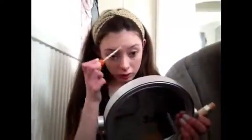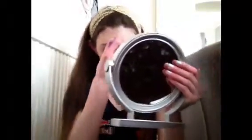Then under my eyes, on my nose, cupid's bow, chin and forehead, I'm going to take the Rimmel Wake Me Up. It's not massive coverage, but it does the highlighting job, and it lasts all day, doesn't crease or anything like that. And there's one makeup thing that I've learnt throughout a year or so of wearing it, and it's that you can't have too much concealer. So again, just go in with the beauty blender, blend that out, just to help highlight.